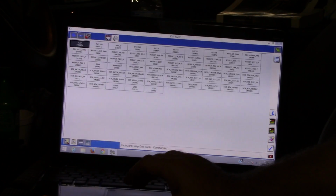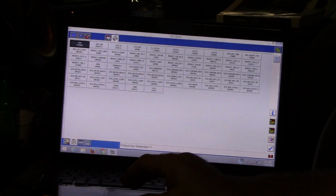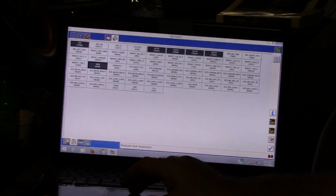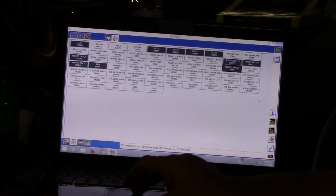We get ambient air temperature. We get all our exhaust temp sensors, RPM, level 1, tank temperature, 2, tank level percentage, pressure.